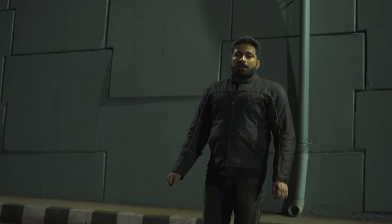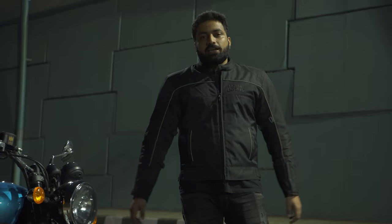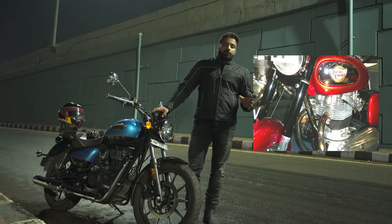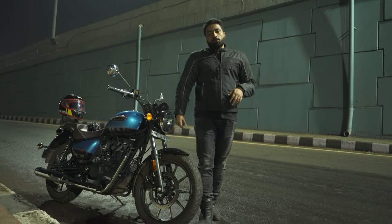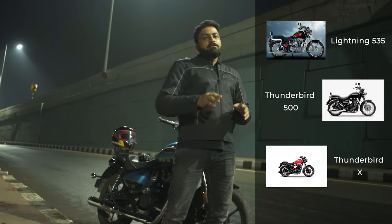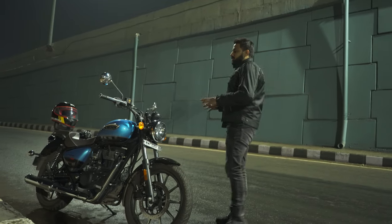Hi there. We may or may not have a lot of meteors in the sky tonight, but we definitely have one with us here. It is the coolest launch from the portfolio of Royal Enfield in 2020, the Meteor 350. Now this name, Meteor, has been derived from the 1952 Super Meteor, which was one of the legendary bikes from the Royal Enfield portfolio. First came the Lightning 535, then the Thunderbird in different configurations, and finally they've come across with this beautiful looking motorcycle called the Meteor 350.